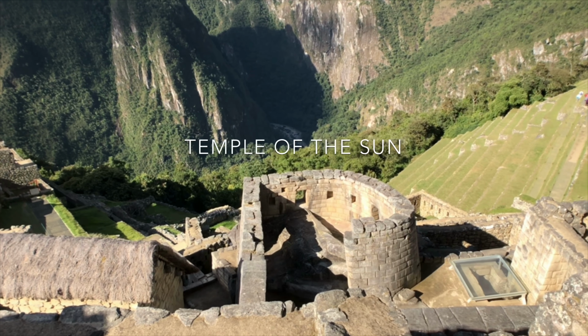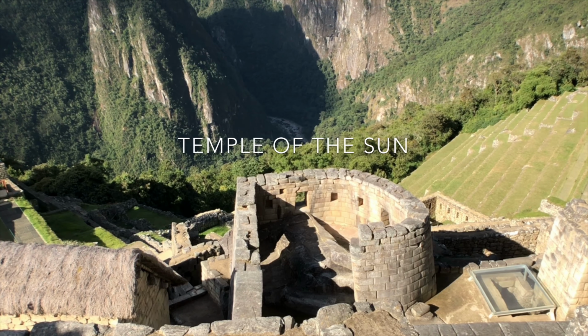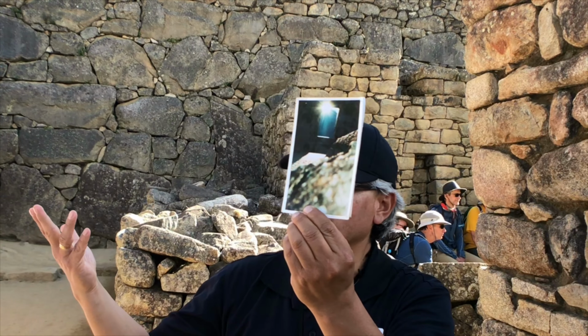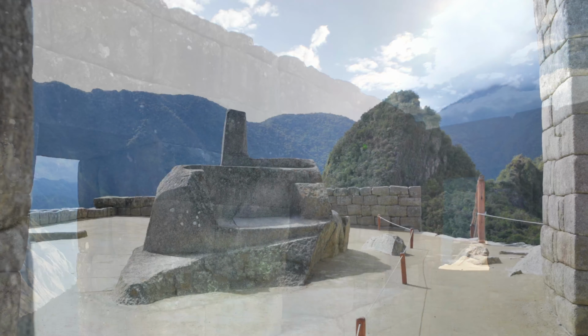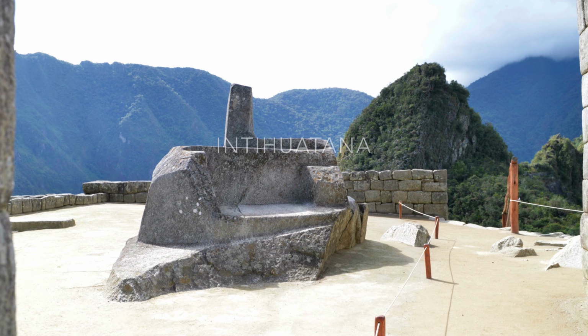Temple of the Sun is one of the primary buildings of Machu Picchu. Incas used to mark the arrival of winter solstice each year when the sun reaches the window and is in alignment with the rock inside the temple. This is another important structure believed to be a sundial or calendar.